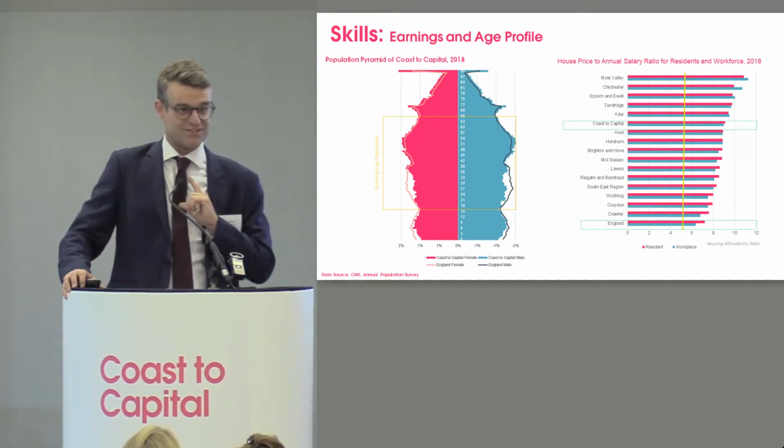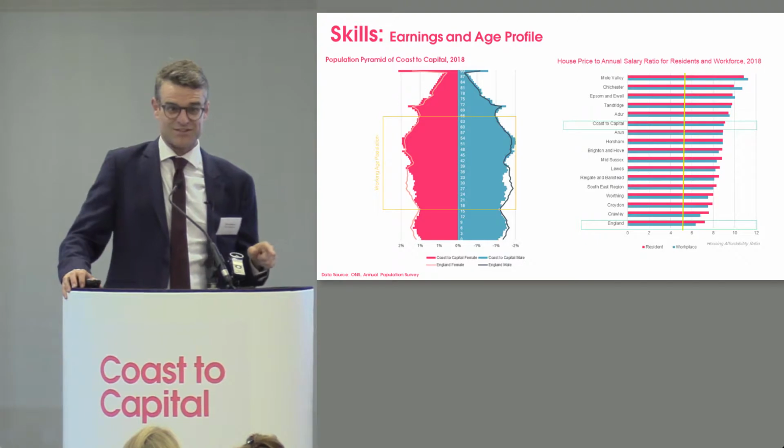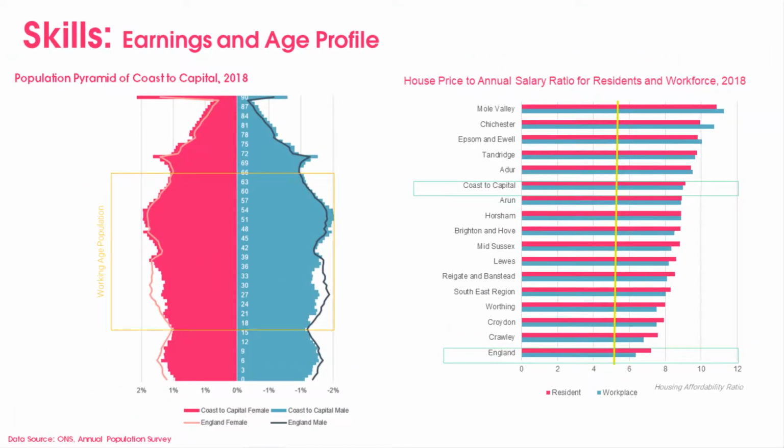Because if I'm a business looking to locate somewhere within Coaster Capital, I would look at this and I'd think, where am I going to get my workforce from? And one of the reasons for that, the chart on the right as you look, is housing affordability and availability. So every local authority location within the Coaster Capital area has an affordability ratio, which is the cost of housing relative to wages, above the UK average.